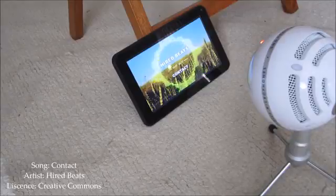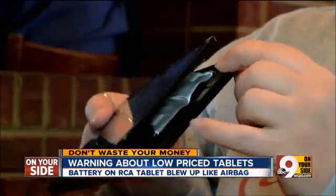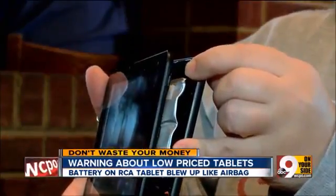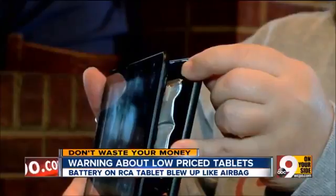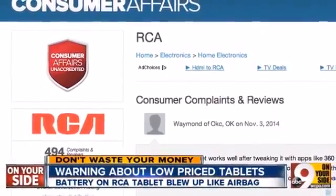Number 11, defects. There are quite a few people who receive a tablet with defects, and it doesn't always happen immediately after you take it out of the box. It could work fine for a few days to a week, and after that, you can start to see various problems, such as the tablet restarting on its own, or not even turning on at all.